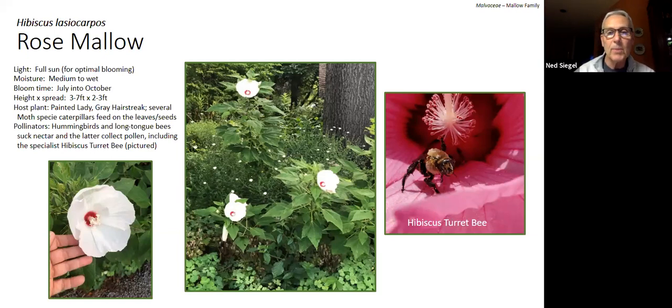The female bee burrows down in there, collects a lot of pollen, and takes it back. It digs a little hole in the mud, forms a little turret above it, and then it lays its egg right onto this ball of pollen. And the larva, for proper development, absolutely needs the hibiscus or a closely related flower in order to grow and develop properly.